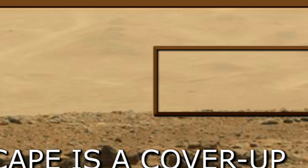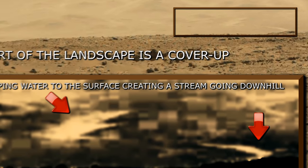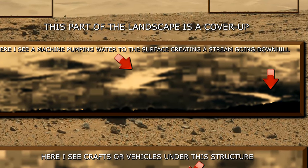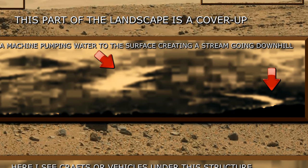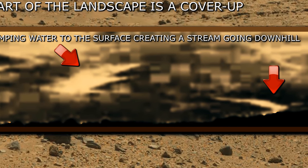By enhancing these areas, I have discovered a couple of strange things. What I am seeing is what looks like a machine possibly extracting water from underground and is creating a stream going downhill.